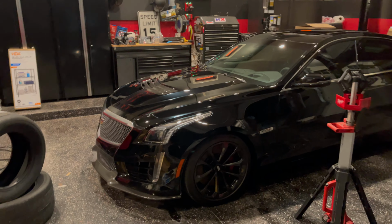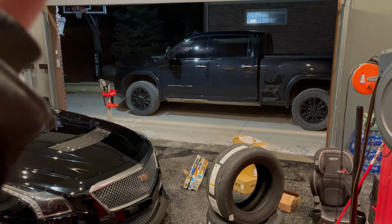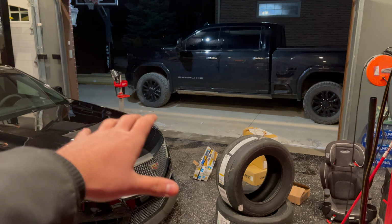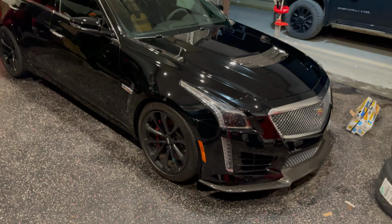Let's move on to the V. The full video is not really going to be about me lifting my truck. I'm going to show you guys the wheels and tires mounted because they're already done at the shop. And I'm just going to give this little preview of what's happening. This also is my 2016 CTSV.